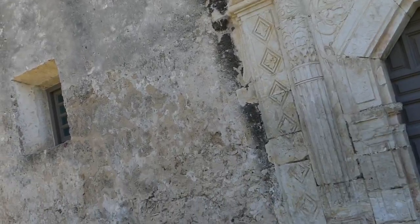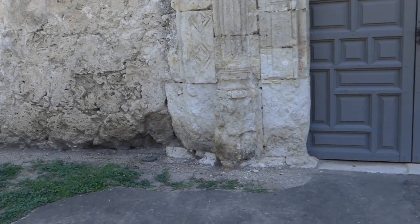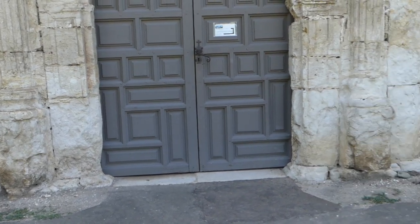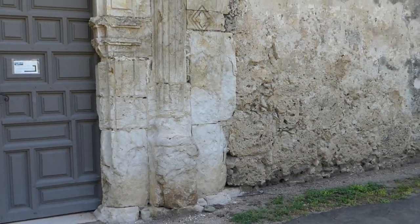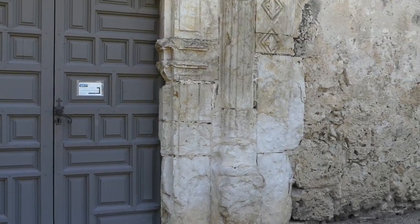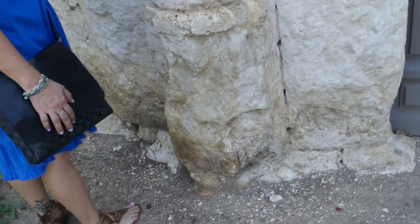I cannot believe they made this whole church out of those stacked stones and this stucco. And then they brought in some sandstone. Again, everything needs to be water sealed, though. Even the sandstone is beginning to wear out where the water splashes.